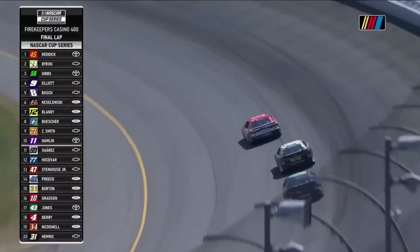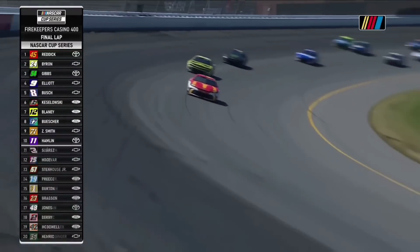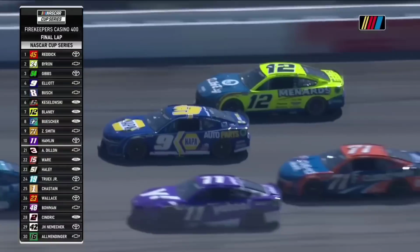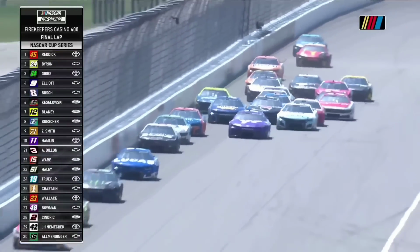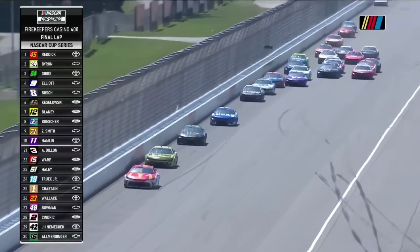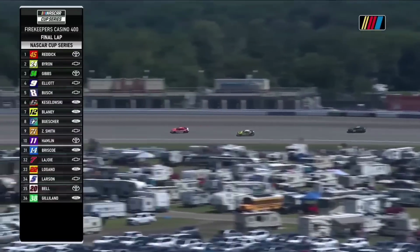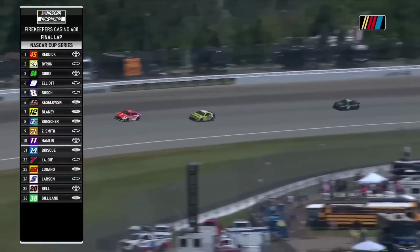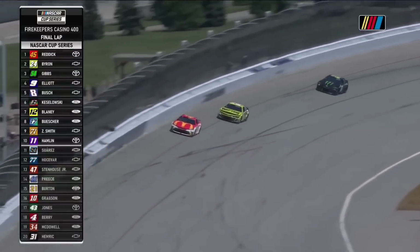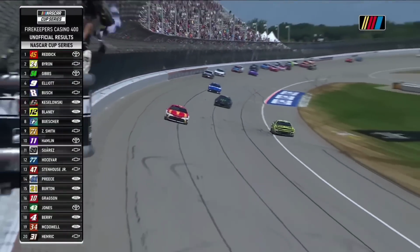Reddick out front. Byron, he's going to look to the outside. 3 car lengths separate the top 2 as they go through 2. Slow on the racetrack, the 9 and the 12. They're backing up. Up front, one more set of turns. Reddick with a 3 car length advantage now, pulling away as he comes out of 4. Tyler Reddick is going to win again. This time it's in Michigan.